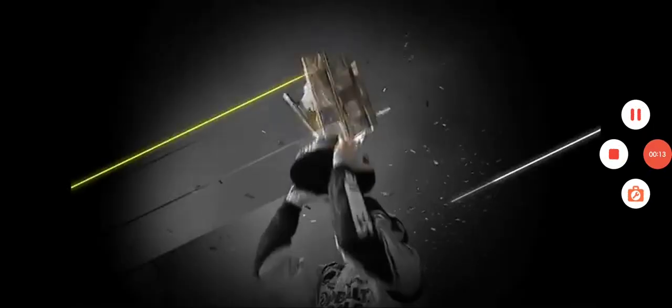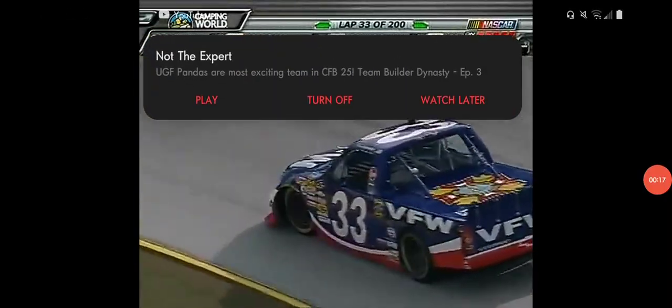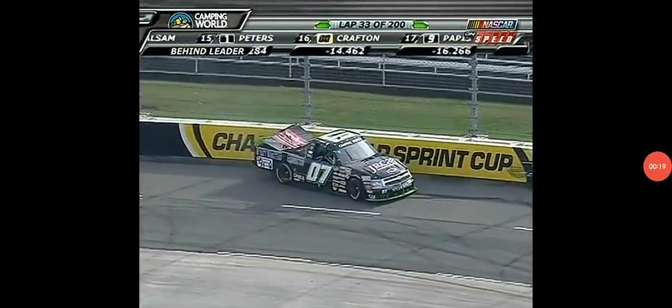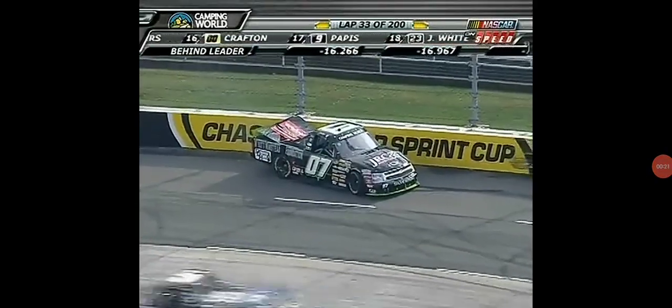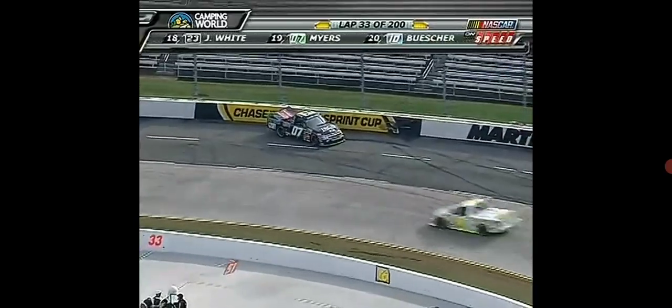He came on the radio and said, guys, I'm really, really loose in and loose through the center. So he made an adjustment on the track, right? Oh, I see the 07 has crashed. Burt Myers in the 07 into the wall. A lot of damage to the back of that race truck.